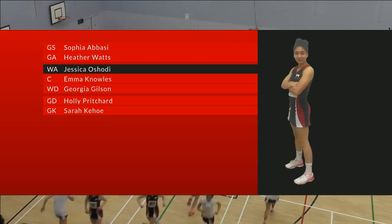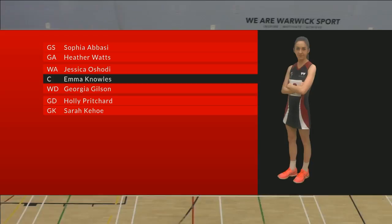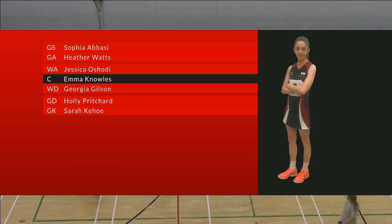Wing attack, Jessica Radoshi. She's a third year Moore student from East London who is also club president. She loves school days and any music from High School Musical. So do I, Jess. I completely agree. And at centre is Emma Knoll. She's a medicine fresher from Leeds. She's 5'9", and the only fresher in the lineup. Apparently we won't see her on court because she's too fast. We'll see about that, Emma.